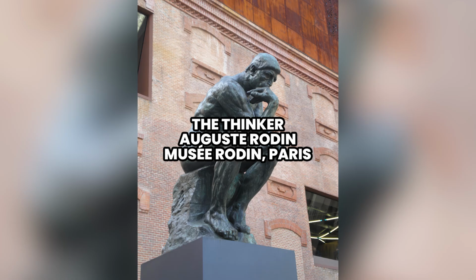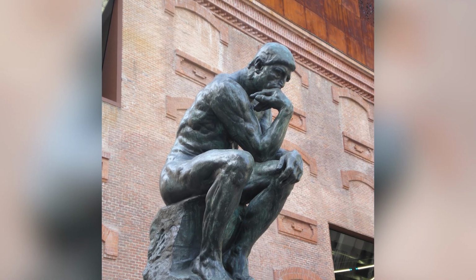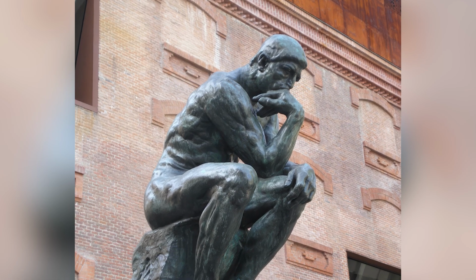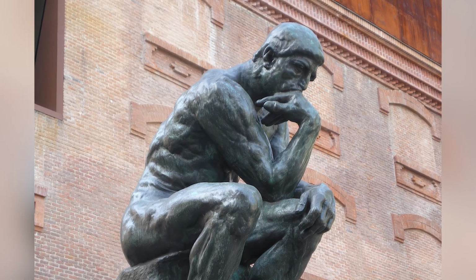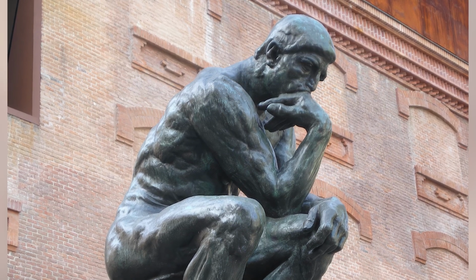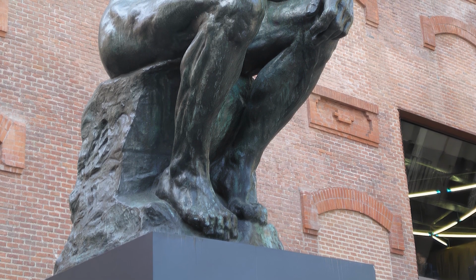Number 3. The Thinker, Auguste Rodin. The Thinker is one of the world's most recognized sculptures, created by French artist Auguste Rodin. Originally conceived as part of The Gates of Hell, the figure became an autonomous work around 1880. The sculpture depicts a man sitting in deep contemplation, with his chin resting on one hand and his elbow on his knee. The pose reflects concentration and questioning, symbolizing the creative process and the intellectual quest.